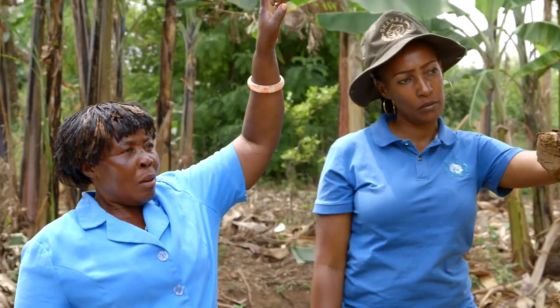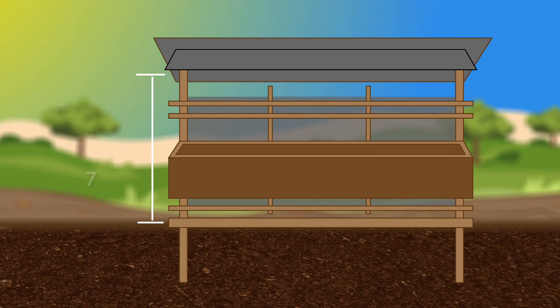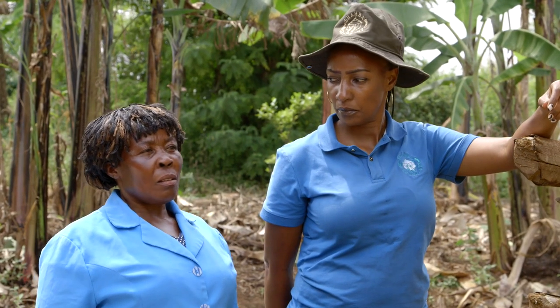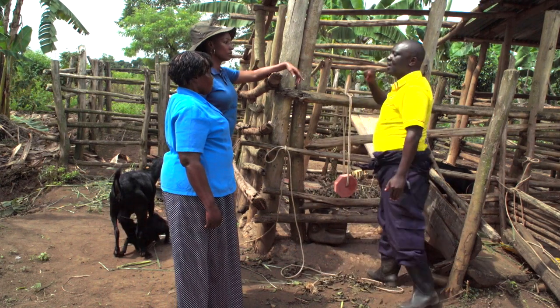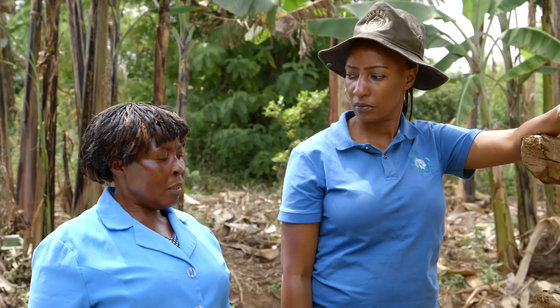Then from this 1 meter going up, it should be around 7 feet, because the goats are not as tall as the cows, so 7 feet from the bedding up is enough. What about roofing? First of all, you can use iron sheets. If you don't have iron sheets, you can use your locally available materials. After you have done your holding room, you need to put ladders, so when they are coming from the field, they just climb and go to the house. When they are getting out, they also move on those steps and go down. Okay, thank you.